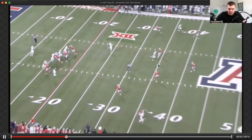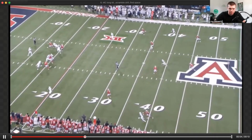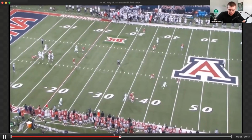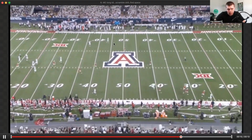Again, a little bit more from the drive phase, but the scramble drill is awesome here. It's a very quick reaction to see the quarterback not throwing the ball, noticing how the defender is reacting, and then getting to the outside like that into the open grass. Good job also running through the catch right here, not slowing down, catching it on the move, working up the field for that touchdown.